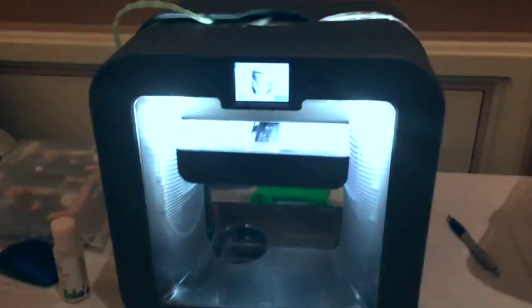So yes, the printer is $9.99. And the cartridges are about $50, and they last for a really long time. I keep running mine to try to run it out, and I haven't been able to, so they really do last a long time. Is that the spooled plastic that melts? Yes, and it's safe and non-toxic. So if the kids did eat it, nothing's going to happen to them.